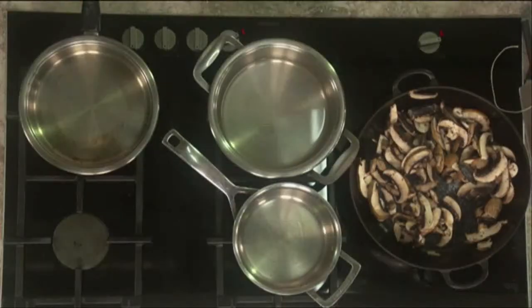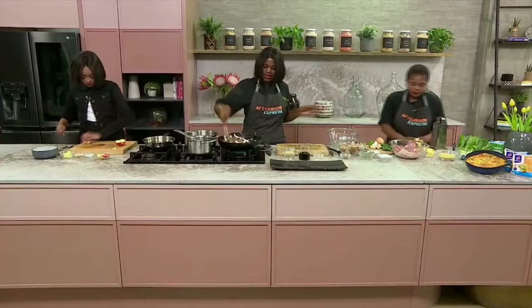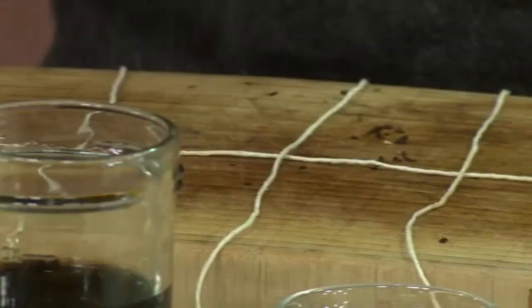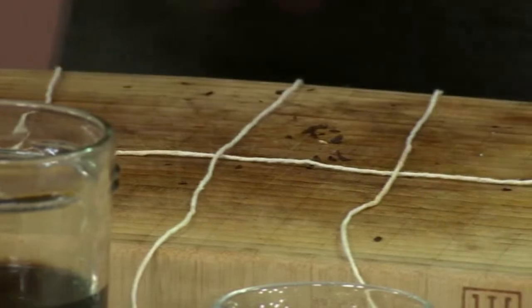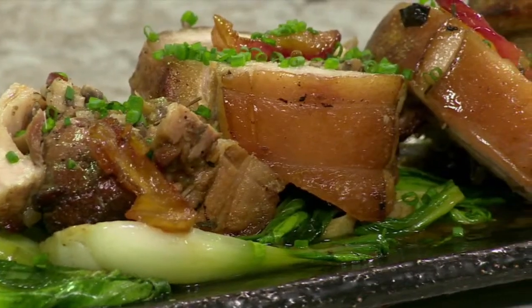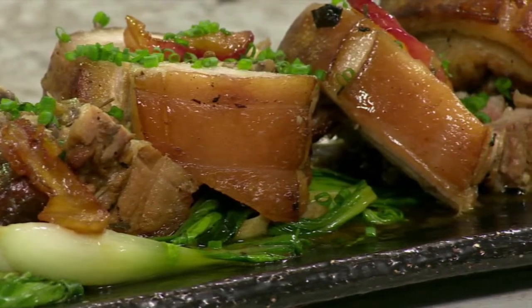Okay, so I'm almost done here with my mushrooms. I'm just gonna let them saute a little bit. While this is happening, I've prepared a little butcher's twine kind of twang, if you could call it. So what we wanna do is truss our pork belly. What we're gonna do is stuff it with our mushrooms, and then we're gonna roll it so that we tuck everything inside and nothing falls off. I think this is ready.